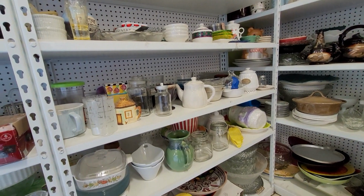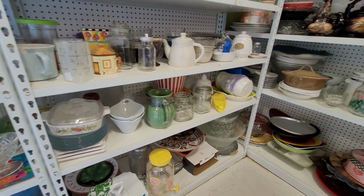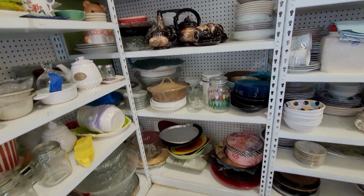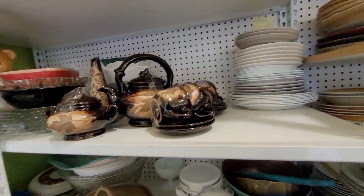All right, I think that's going to wrap it up for us today. On this shopping trip, we didn't walk away with a ton of items. You don't always fill your cart, but that's how it rolls.